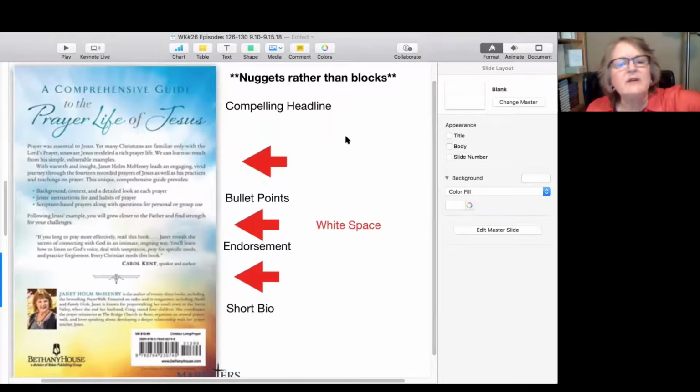Speaking of white space, down here we've got the bullet points. Bullet points are something you can pick up and read real quick, and you don't have to struggle to read them. They're concise statements, so you know what you're getting. We want to make it easy for the potential reader of our book, for people going to online retail sites like Amazon or Barnes and Noble, who can look at that and see, hey, that sounds really cool, without having to work for it.